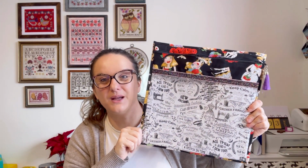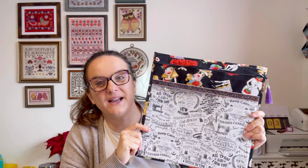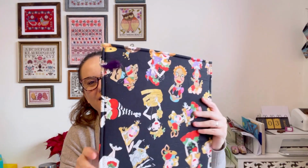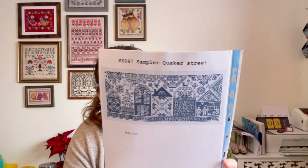So the first project is one of my oldest WIPs. It's from 2021, and this is something which I am really willing to give up. And this is in the bag. I'm going to be showing you bags as well, because some of them are very pretty. And this bag has been made by Angie, the tiny house stitcher. Absolutely love this. So the project which lives in this bag is Sampler Quaker Streets, which is from the Etsy seller Happy Mood Point.